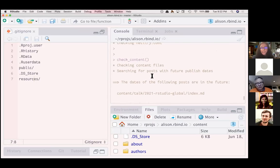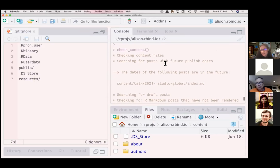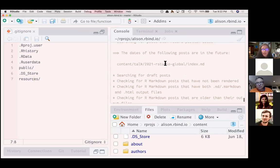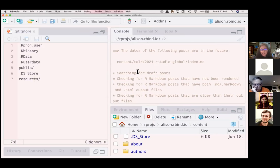And so what it's doing is it's searching for posts with future published dates, because we know that these end up not getting rendered on a published Hugo site. And this is often a gotcha for new users. So we're screening to see if there's any posts or any content with future published dates. And it flags one of them, but I know that to be there, and it's intentionally not published yet. So that's good that it found that.